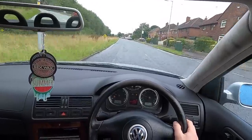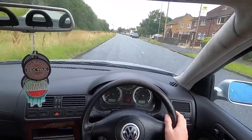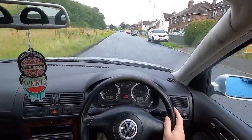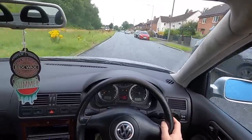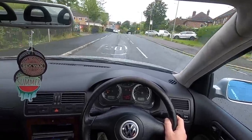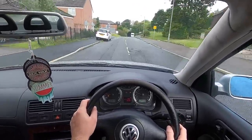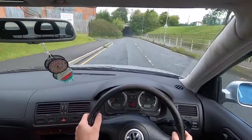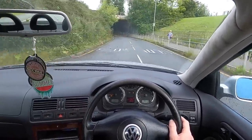So here we go, the first drive of the Bora. Good thing is the clutch works, which is great news. It drives straight, which is great news. Drives nice, it's smooth. Obviously the brakes feel and sound a bit weird because it's been sat for like 4 months. But they work, which is also good news. Let's get some fuel, hope we can make it.